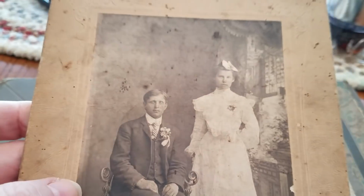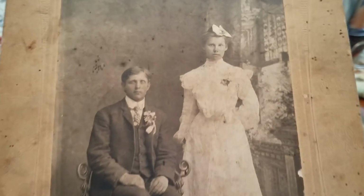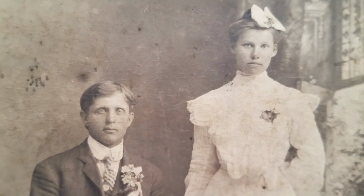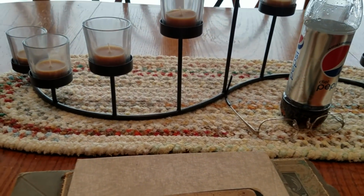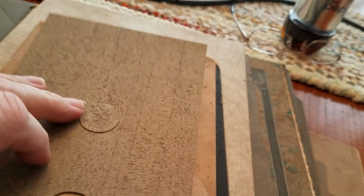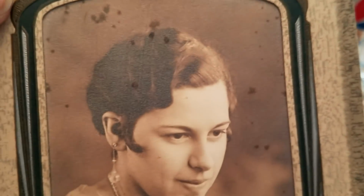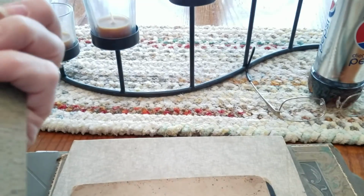Some of these that aren't covered up in these flaps there, they just get really beat up. She doesn't look so happy, but that's okay. It's probably hard to smile the entire time it takes to get your picture taken back then. Now, see, the ones that have this cover on it are easily kept clean. Oh, look at her wavy hair. That's probably late 20s, early 30s.